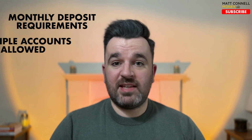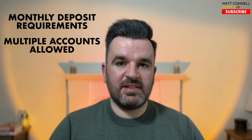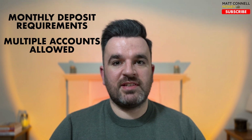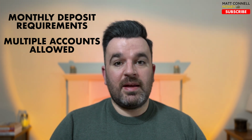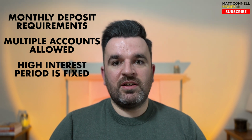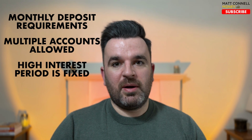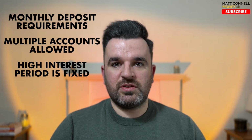Second, you can have more than one regular saver account open across different banks, so you don't need to limit yourself to just one of these types of accounts. And thirdly, the headline rate, the 6 to 7%, usually lasts for a year, this fixed regular saver period. So make sure you set a reminder so that you can ditch it and change over to a new regular saving account at the end of that period.